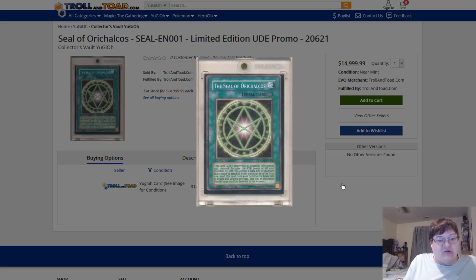So the actual effect of this is this spell card is impervious to negation, destruction, and removal. Those are a lot of big words in Yu-Gi-Oh text, but essentially this thing is sticking around for a little while. The attack power of all of your monsters is increased by 500. So much like the current original seal, you are floating around a 500 boost.